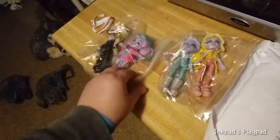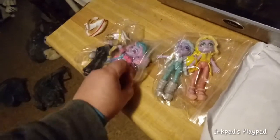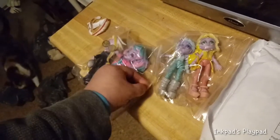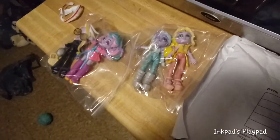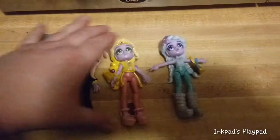I'm gonna come back in a little bit, and I'm gonna pull them out and show you the girls I got. I'm actually excited. Now I can start building some customs and not feel bad about it. These ones have already been opened. Hold on, guys, let me just pull them out of their bags here. So the girls I ended up with, or got in replacement for the hand that was wrong.